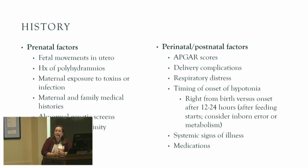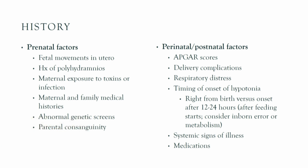Perinatal and postnatal factors are important to know. Anything that is making you think that there was some sort of traumatic birth process: your APGAR scores, any delivery complications, respiratory distress around delivery. It's important also to note the timing of onset of when the hypotonia develops. Was the baby floppy right from birth, or was the baby normal, and then 12 to 24 hours later we start noticing that it's floppy?